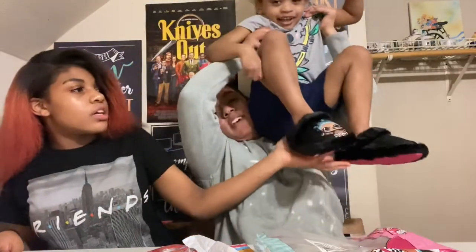Here, let's show your feet. Pick your feet up. She has kneecaps just like her sister. It looks like we have no knees. They're so cute. Yeah, that was a good purchase.